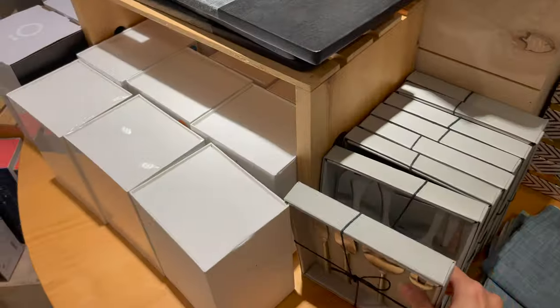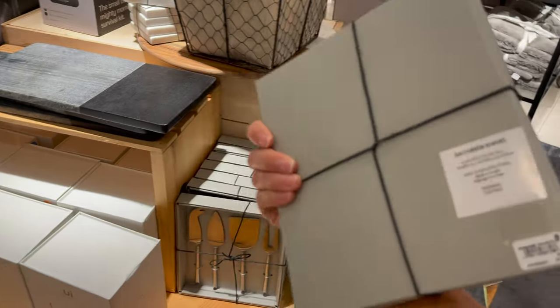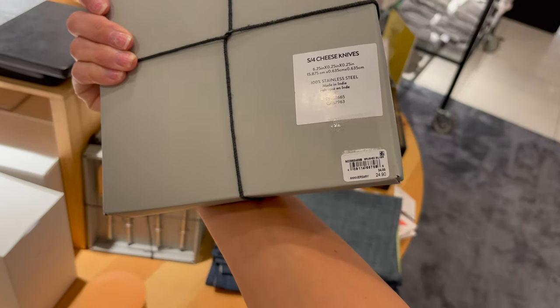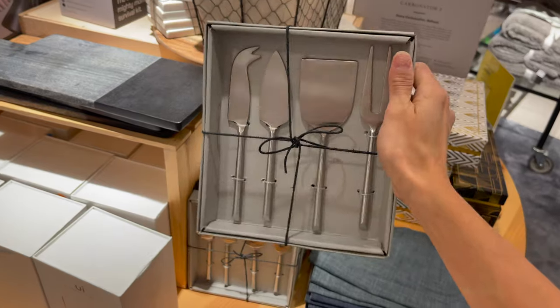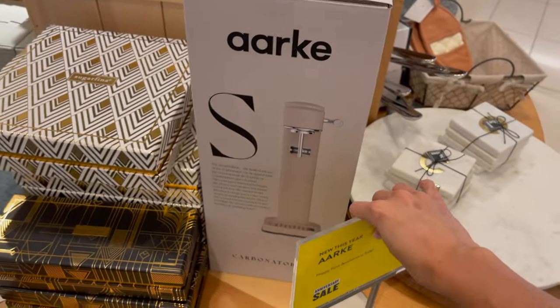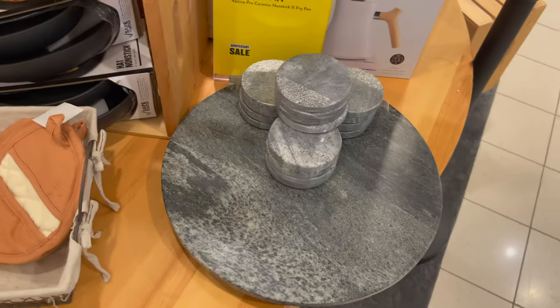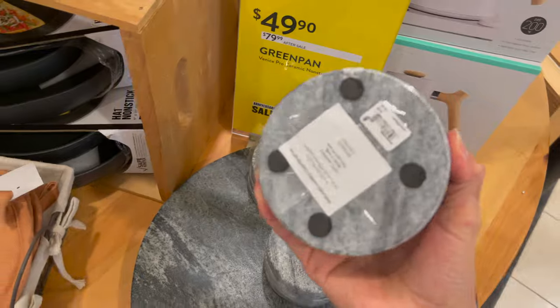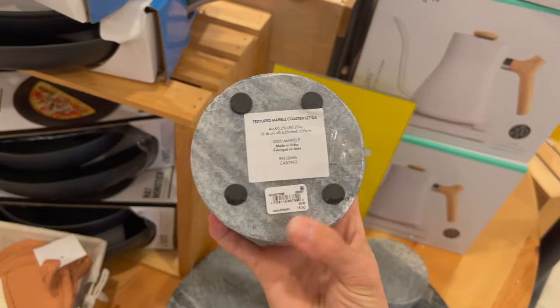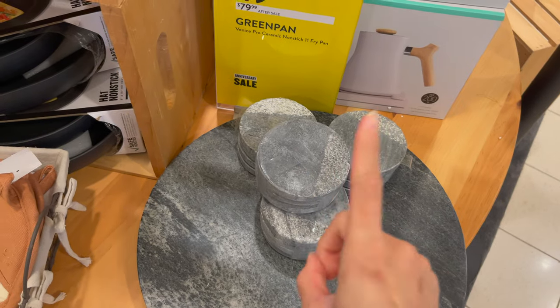Ooh, the little cheese set. I think the gold one is sold out, but this is like $10. How much is this? $25, not bad. These are like full size too. Ooh, look how cute this little sparkling water thing is. Look at the color, it's really nice. Ooh, look at this. Okay, let's see how much this is. $18 for four coasters, and these are heavy. That is a good deal.